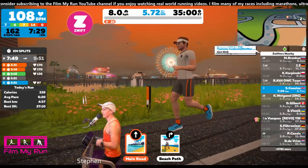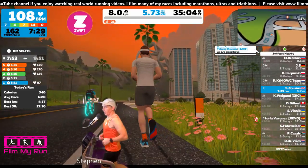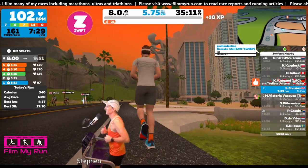Okay, so Ryan Perring has found it. The leagues for Run in the Park are on a drop down in the Zwift Power website. Nice one.